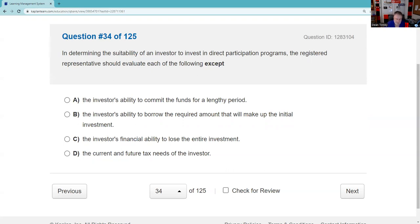The current and future tax needs. Yeah, remember, partnerships have a flow through of income and losses. And if we have losses, they can only be offset with passive income. So that's true. So based on process of elimination, I'm going to say B. That's just a weird thing. Again, sometimes be careful, you're not picking up on the except. What you want to know is the truthful information: A, C, and D.